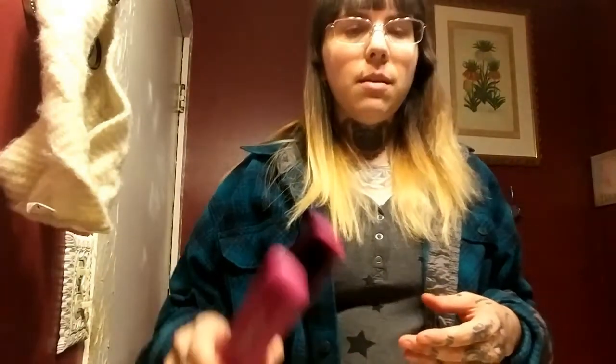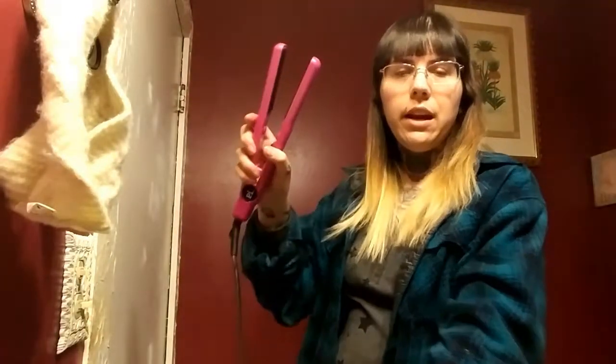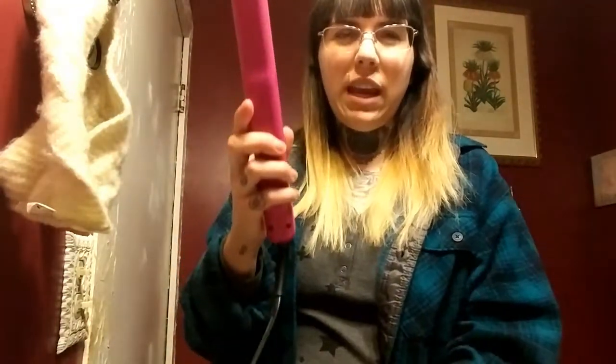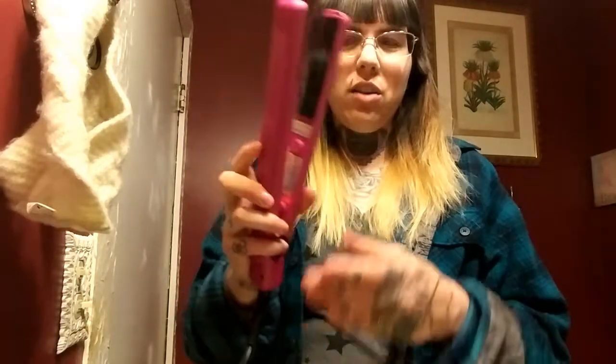So I've been dealing with dandruff this last month since the cold weather's hit. And I'm thinking about getting some, here's my flat iron, I'm thinking about getting some dandruff shampoo. I forget what it's called. It's not Rogaine. I almost want to say Rogaine, but that's for hair loss.